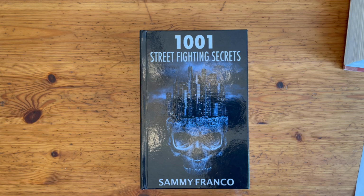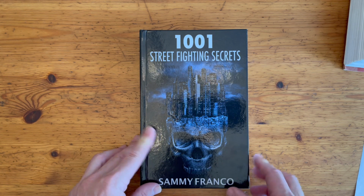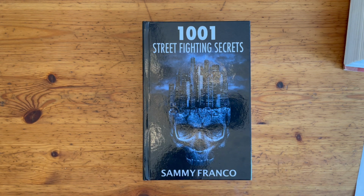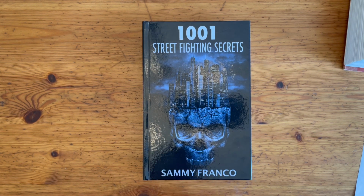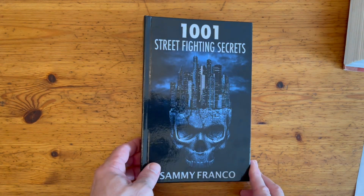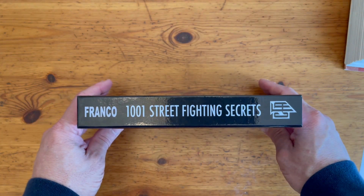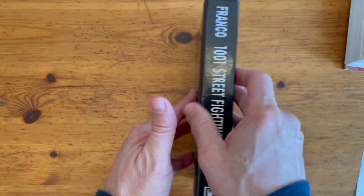So after Paladin Press closed its doors several years back, the publishing rights of 1001 Street Fighting Secrets reverted back to me. So I overhauled the book and updated the text and the photos and the cover, and here we are. I think it's a much better presentation of what's involved in the book. I really feel, especially the cover art really captures the essence of the material in this book. Wouldn't you agree? Now, this new and improved version of 1001 is approximately 440 pages. It's available in both Kindle, paperback, and in this version, which is the hardcover, which I absolutely love.